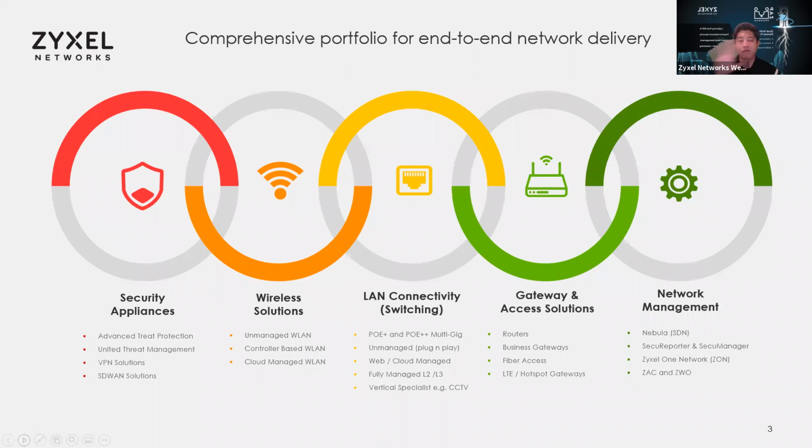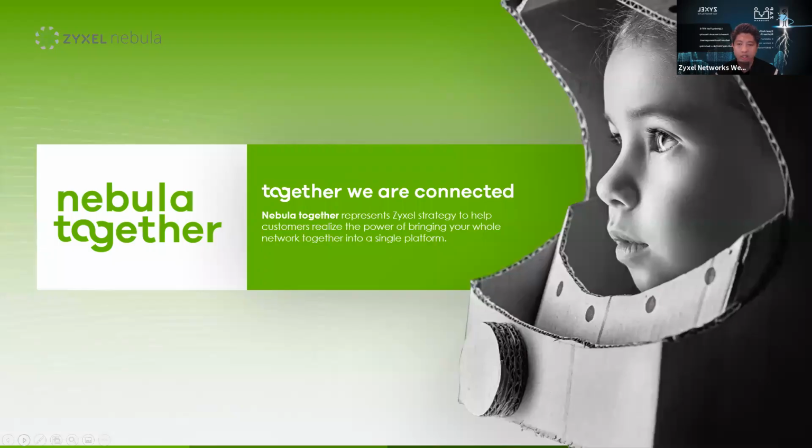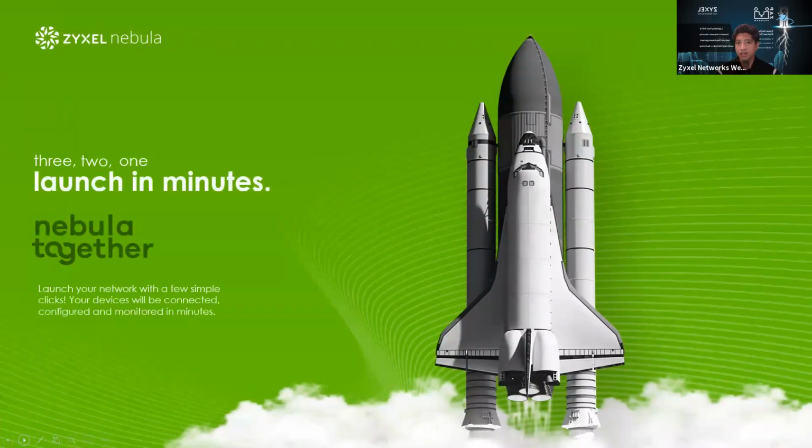And today we cover all of these things because of what Nebula is and what the Nebula platform provides. We are bringing networks together. So this is really a strategy for us again to showcase what the power of the cloud can do by bringing the entire network into a single platform within the cloud. So a little bit about what Nebula is. If you're not yet familiar with Nebula, it allows you to actually get your networks connected for your customers within minutes.